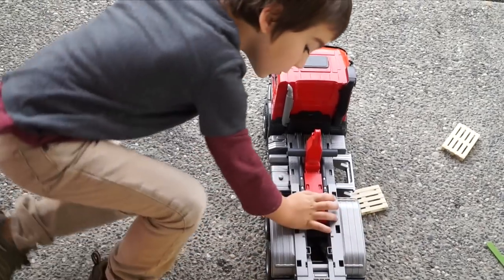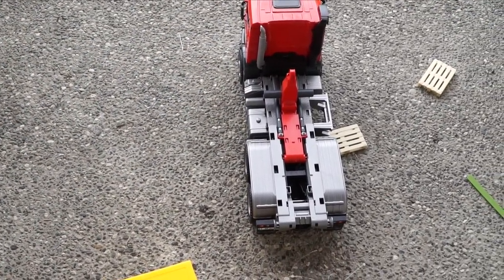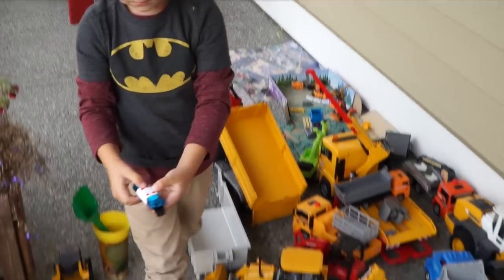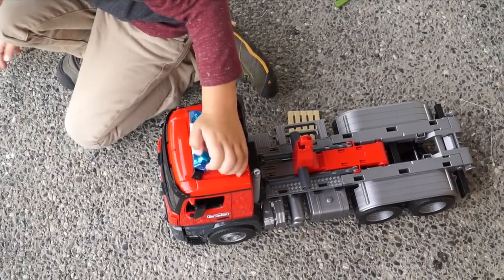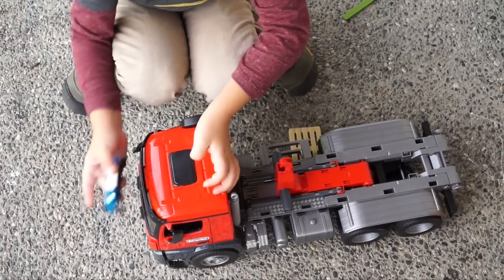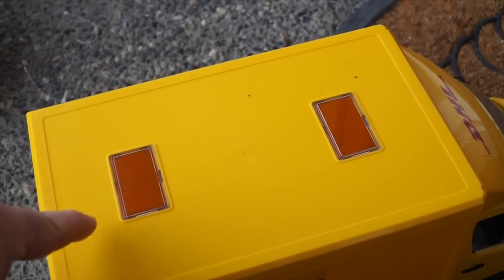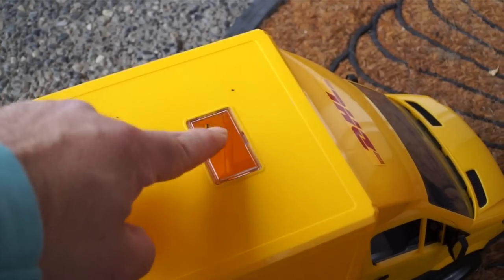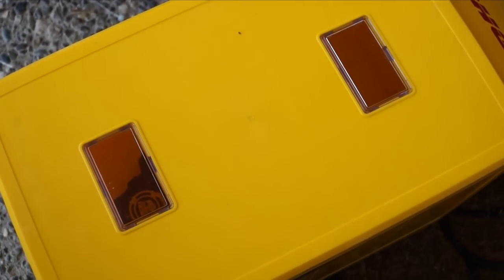What's happening now, Jack? I'll get a siren for it. Oh boy. We're attaching a siren to this tractor trailer. Can't put it on. Kids, look what I just noticed on this that I didn't notice before. Did you see that there are windows on the top of the delivery truck so you can see on the inside? I can see that thing that Jack put in there.